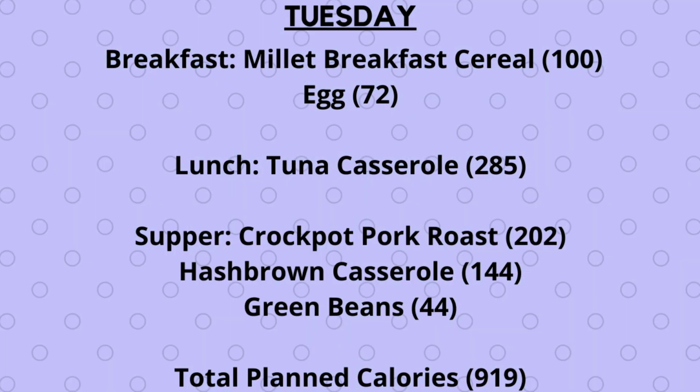Tuesday, prepped breakfast and lunch. Supper, crock pot pork roast for 202. Hash brown casserole, which is my old favorite that I'm going to lighten up. It's 144 calories, and some green beans for 44. So this is a pretty low day for a total of 919 planned calories.